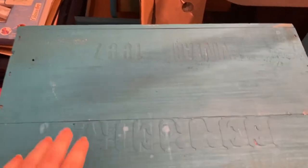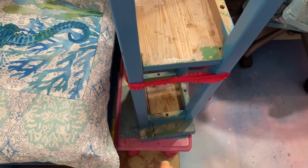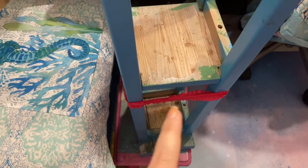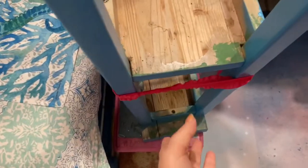For instance, this is a crate that I also painted the same color. I'm planning on taking this crate and putting it up there on the wall to put my TV and my cable box. This was also something that I had painted a long time ago, and I've had it out in the elements. So I put some wood glue. I'm hoping that'll secure it, and then I put this to secure it even more.